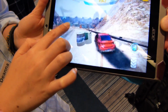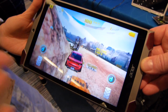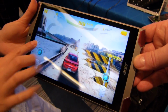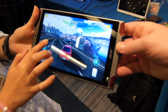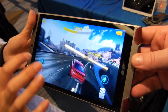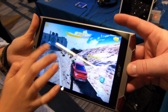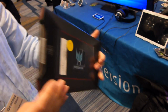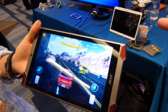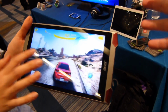Right. So when we crash. And the crash, if we were to crash, which may very well happen very soon. But plus, the left hand doesn't know what the right hand is doing here. You see how that works? That's pretty amazing. And what is the name of this tablet again? This is the Acer Predator. And it's not in market yet. Yeah, it's brand new, coming out in 2 weeks. It's not even available yet.